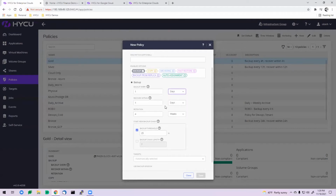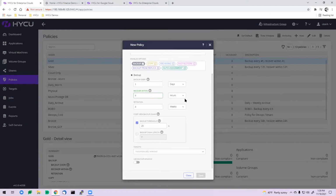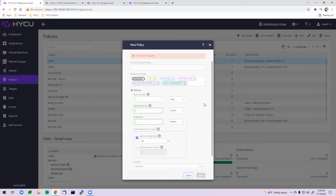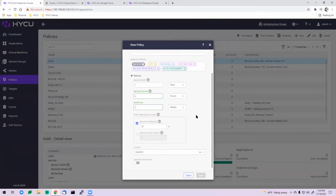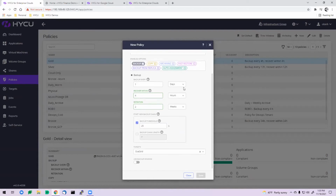So let's say I want to back up every day. I want to have a goal of recovering a VM that's part of this policy within 4 hours, and I want to retain that backup data for 2 weeks. And I'm going to write it out to ExaGrid, we'll just say. Done. You've created a policy. Give it a name, apply this policy to whatever VMs it's appropriate for, and we'll start backing it up, meeting this metric that you've defined for us.